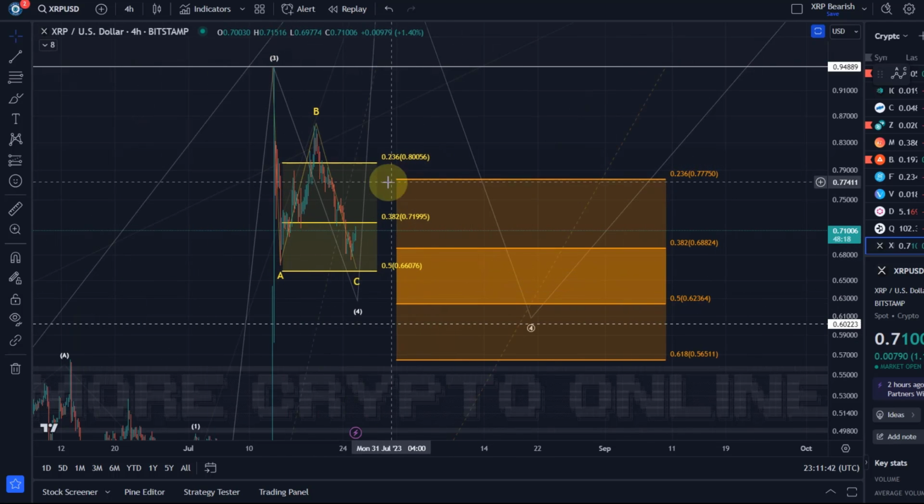As you will see, we've got two support areas that are overlapping. That is sometimes the case because it depends on what wave degree we're talking about. If the imminent support area fails, the deeper one will become relevant.